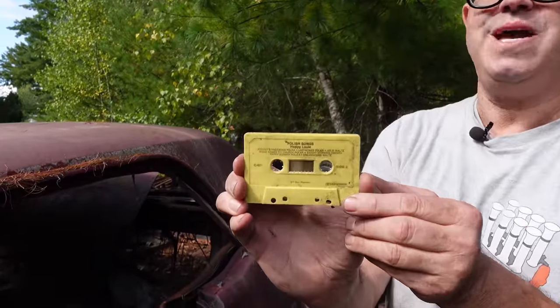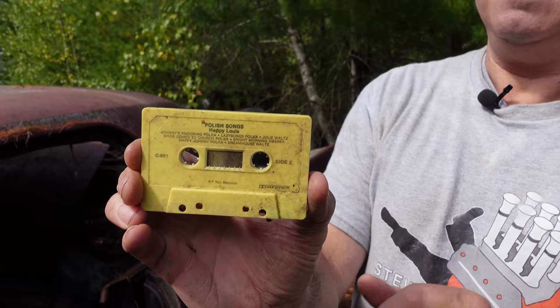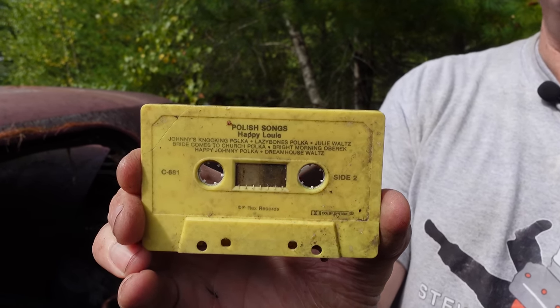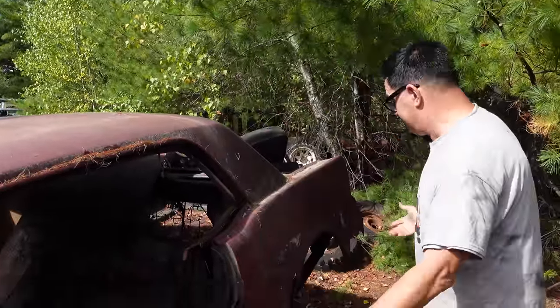One thing that my ears don't ring from is this. This is Happy Louie. This is a Northeast specialty. Happy Louie was, I think, a Springfield-based polka musician, and his band would play around and wear masks and play like that. This is a Happy Louie cassette right here from back in the day. We make our way further back.